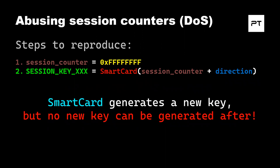So regarding the denial of service, there is an ability to ask a smart card to generate a new session key for a specific session counter that must not be less than or equal to the previous one. So then we decided to check what can happen if we ask the smart card to generate a new key for a session that is equal to the maximum integer. And the answer is actually nothing good.